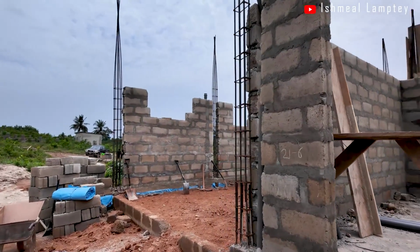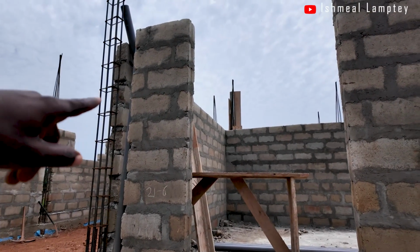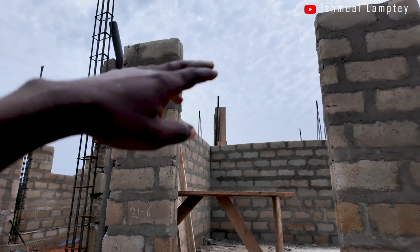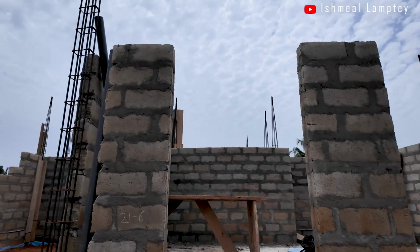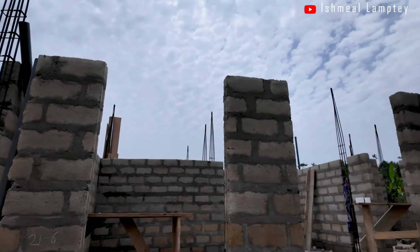So ideally, it would have been about 9 courses of blocks. Let me count: 1, 2, 3, 4, 5, 6, 7, 8, 9, 10. So it would have been about 9 courses of blocks, and then the lintel will come. But we've done 10 courses of blocks before we do the lintel all over.